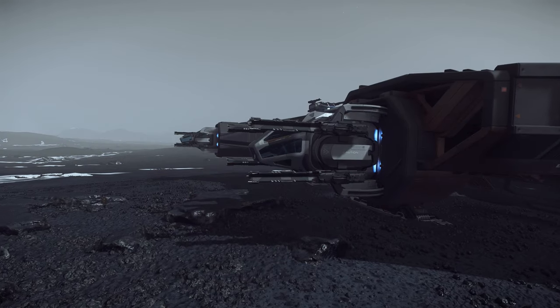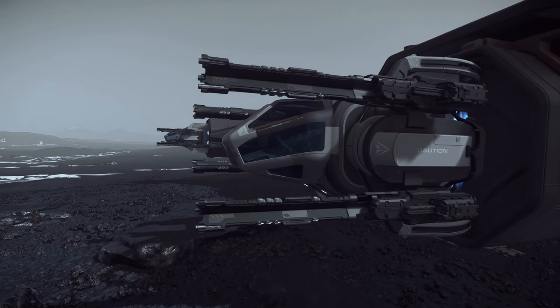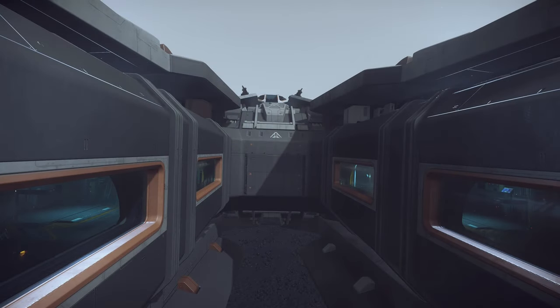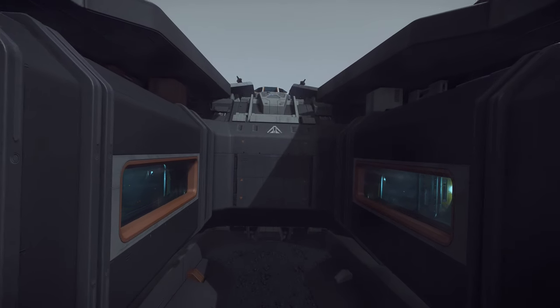My name is Steve, otherwise known as Pin, and today we're taking a look at this absolute monstrosity, which is the Aegis Dynamics Hammerhead. Cost me a pretty penny, 12.5 million credits. But this is a ship I've been after for a while, and it was definitely worth the grind. We had a lot of fun in this ship. So today we're going to take a tour of this beast.